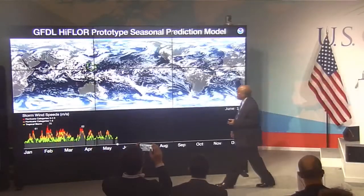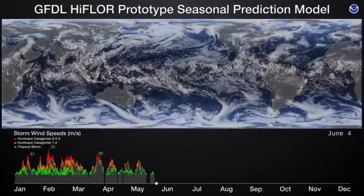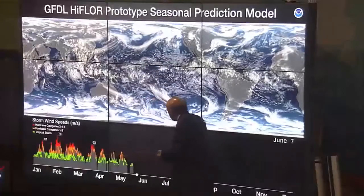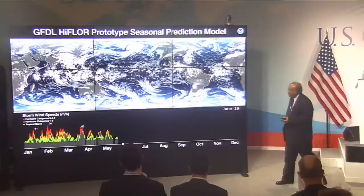There's one more here. So there are some months where you don't have intense storms. You can see that January to April has quite a few hurricane category 3, 4, 5 storms, but April, May, not much.